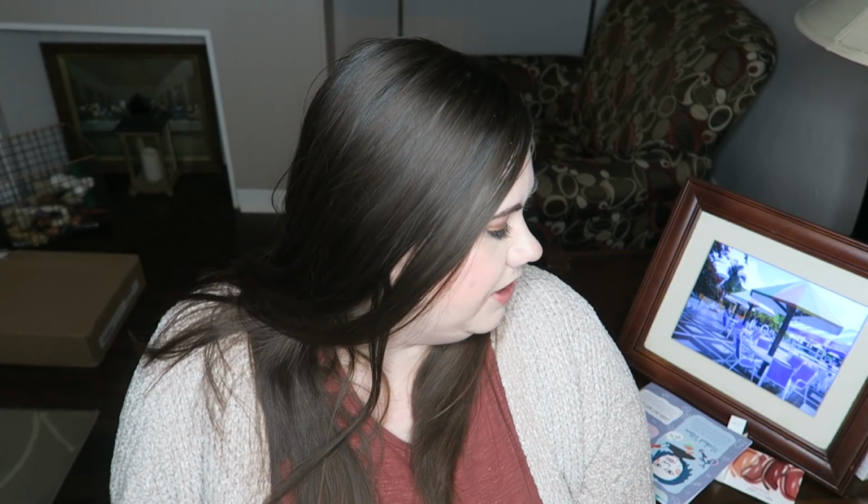But I loved everything in both bags this month. I liked the concealer and the lip gloss and the brush in Ipsy, and I liked the lip gloss, the eyeliner, and the mask in my Sephora. So I'm gonna say this month was pretty much a tie for me. I like both boxes pretty much the same.